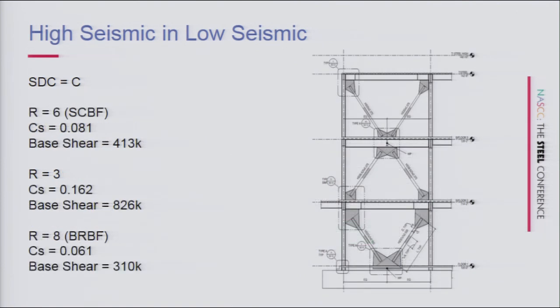Here's the example we see a little more frequently. So this is a moderate seismic area. We had seismic design category C. Again, we were on pretty poor soils, and the whole intent here was that we needed to keep a spread footing foundation system. So on this job, our firm went to an SCBF with an R of 6 because it essentially cut our foundation loads in half. You can see what our base shear was under that.